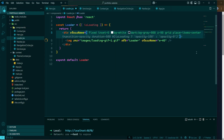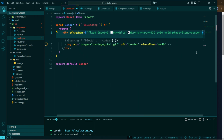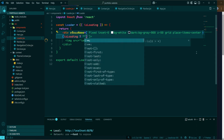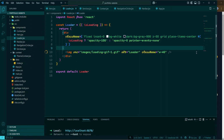So here I'm going to pass the following condition. We need a $ sign with curly braces. So inside here we need isLoading. If it is true, we need opacity 100, and if it is false, we need opacity 0 and pointer-events-none. So this ensures that when isLoading is true, the loader remains fully visible. Once isLoading becomes false, the opacity transitions to 0, making the loader invisible. Additionally, we add pointer-events-none, which prevents users from interacting with the hidden loader after it fades out.